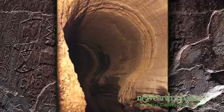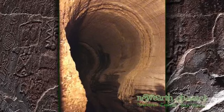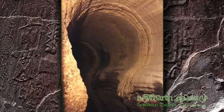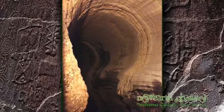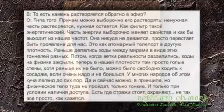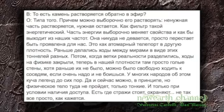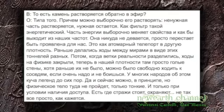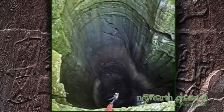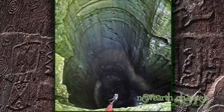When they found what they needed, they would extract it, sometimes directly to off-planet locations, or sometimes they would first take it to the surface where it would get processed. Then the regression guide asks for further details about this manifesting the tunnels directly from the ether or the subtle plane. Does this mean that the stone dissolves back in the ether?